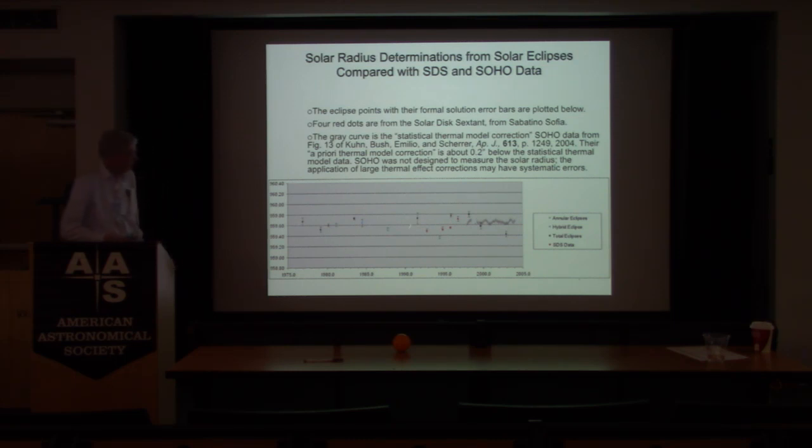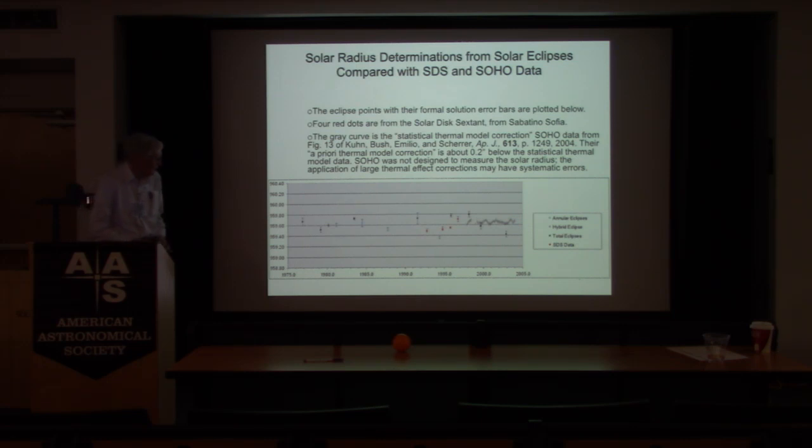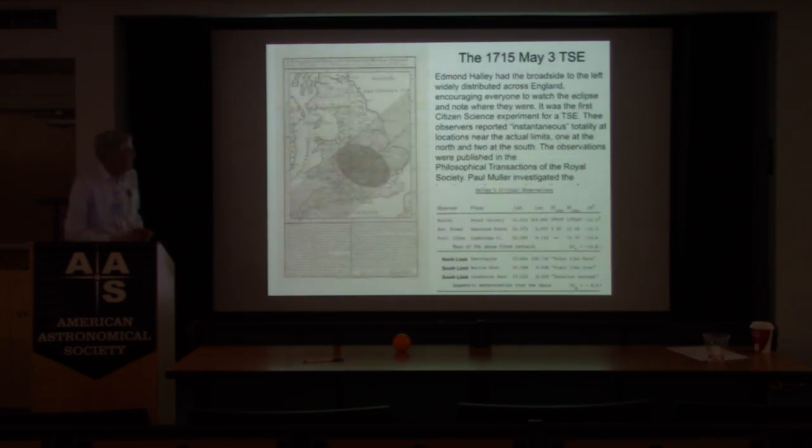So anyway, observations of eclipses go way back, and we hope to get some idea, with the limited accuracies, from the previous ones. Edmund Halley had this broadside sent out, distributed widely across England, encouraging everyone to watch this eclipse. And it was essentially the first citizen science experiment for a total solar eclipse. And there were three, whoops, I left out an R there. Observers reported instantaneous totality at locations near the actual limits, and so that gave us a measurement of the diameter of the eclipse. Also, he was more interested in just knowing where the eclipse shadow was. It was about 50 miles off of his prediction in those days.